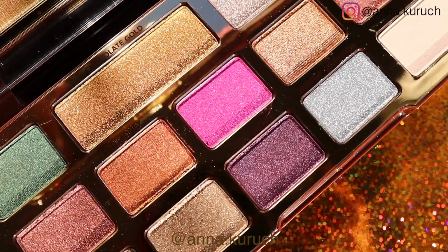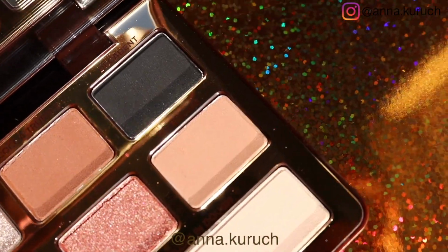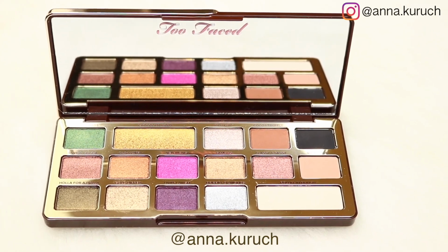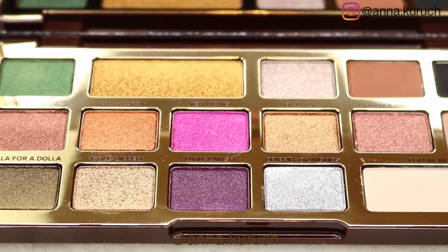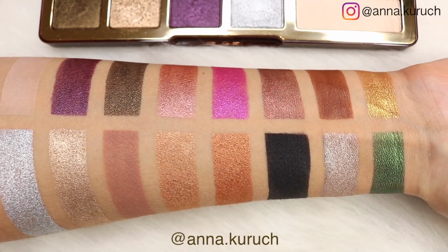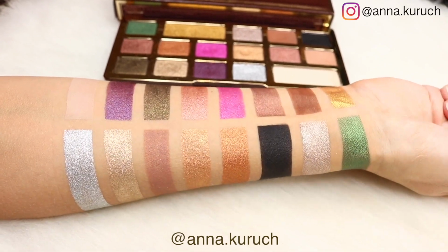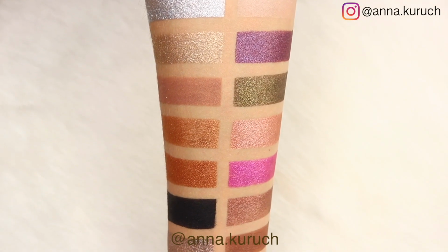So as you can see, it has 16 gorgeous shades. I like that it has 4 must-have mattes, and the rest are gorgeous glittery and shimmery eyeshadows. They're so pigmented. Most of them don't have any fallout at all. I like to use them so much, and it's definitely a must-have in my makeup collection.